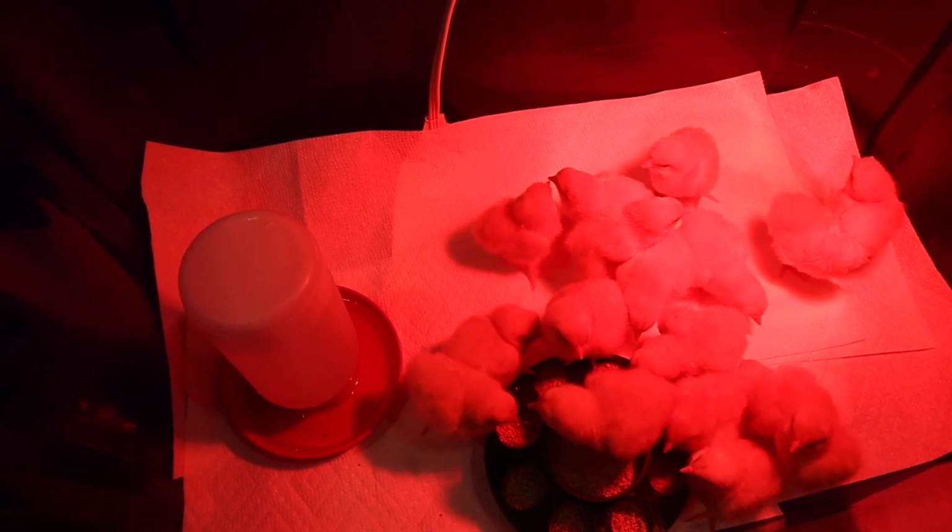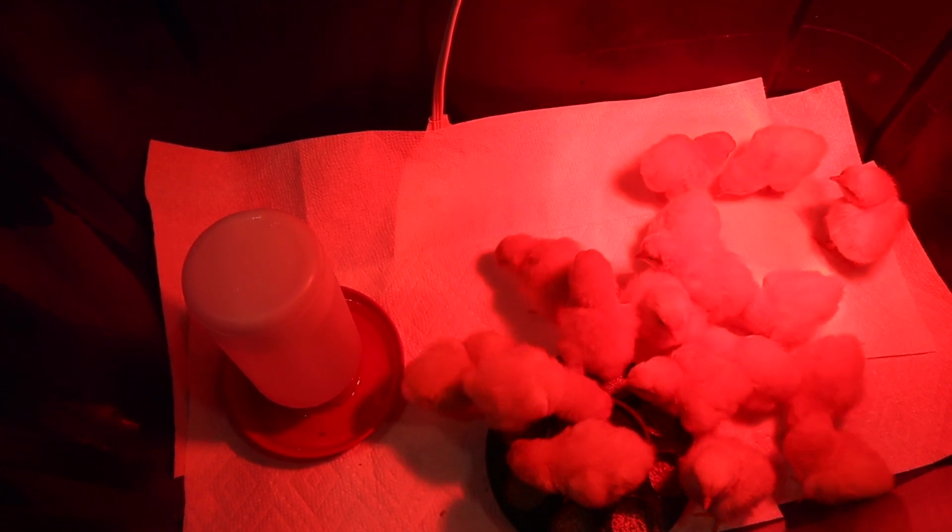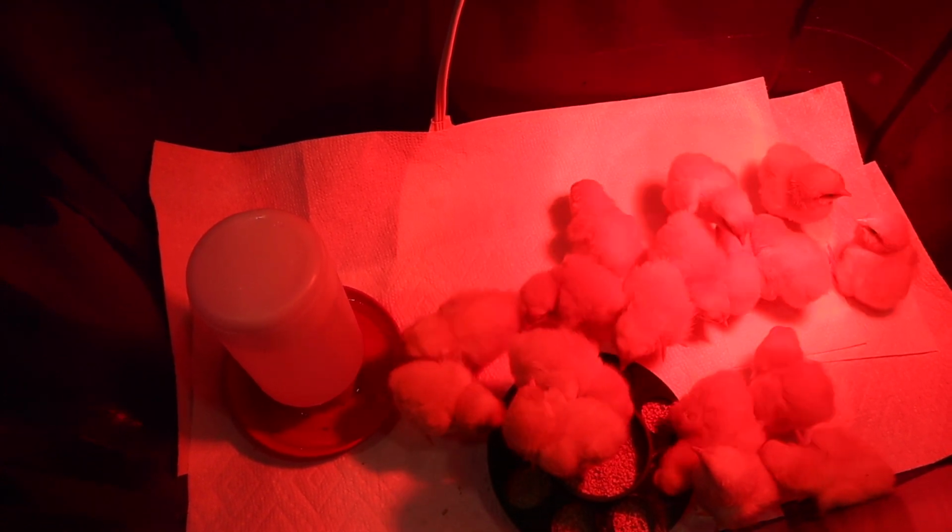17 chicks from the shoelace method. I dipped each of their beaks in water, and now they are enjoying the food.